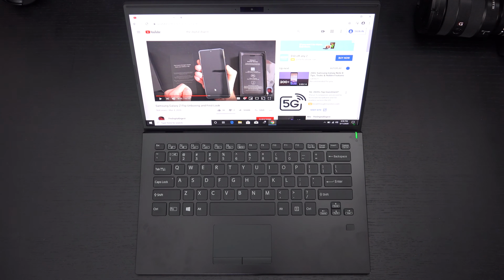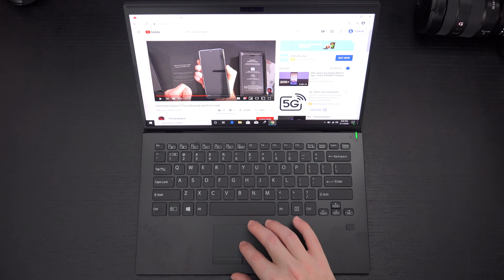I mean, it already gets to about $3,000, I believe. $2,899, I think, is the top of the line for this machine, which is a lot of money. So at that price, I think that they could really deliver all of those things and still make this in Japan. So here's to hoping that's what we see in the next gen.